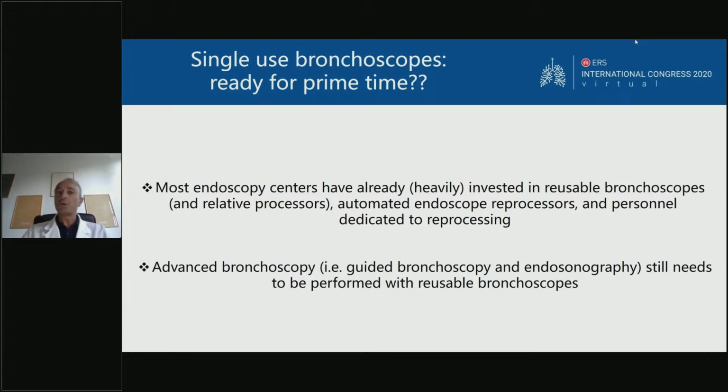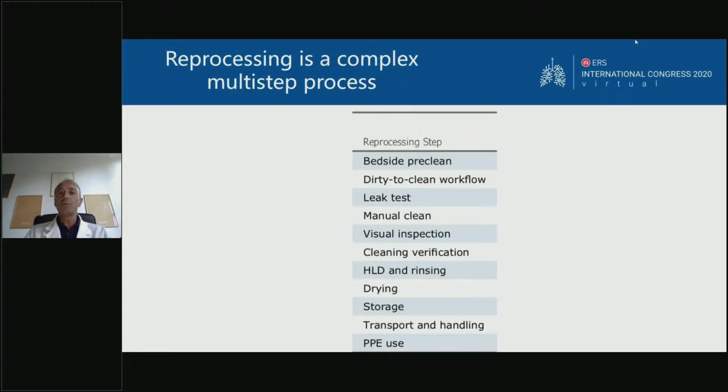And the second reason is that advanced bronchoscopy, meaning endosonography and guided bronchoscopy for the diagnosis of pulmonary nodules, which is usually carried out with small bronchoscopes having well-sized operative channels for accommodating needles and forceps, still needs to be performed with reusable scopes because no such single-use scopes are available up to now. So what we need to do is to try and improve the reprocessing procedure, which, as we all know, is a very complex multi-step process.